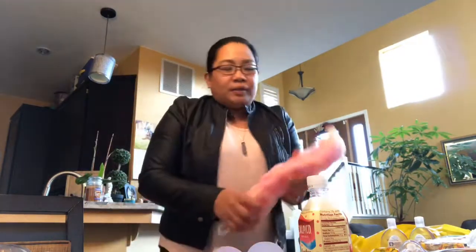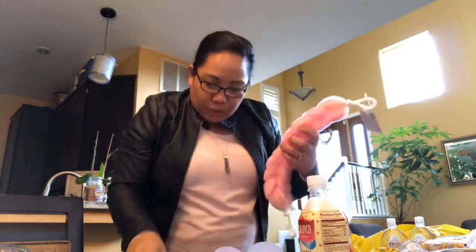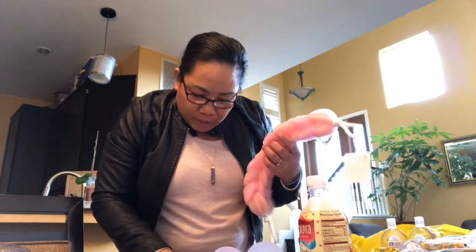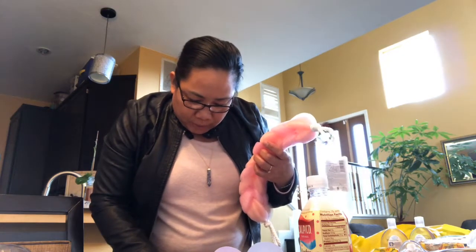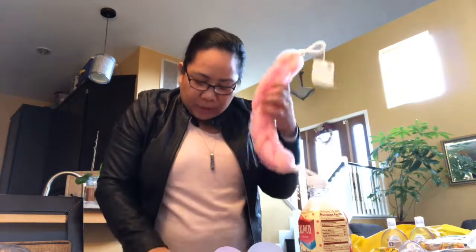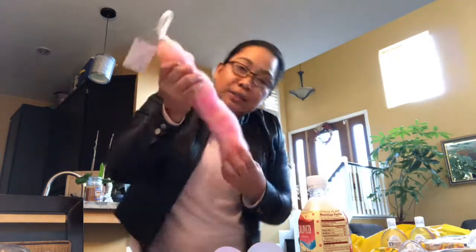So, that's the bag. Ito is loofah. Yung para sa, pag nagsha-shower ka, sa likod. So, this loofah is, let's see. This is $1.50. Okay? This is $1.50.